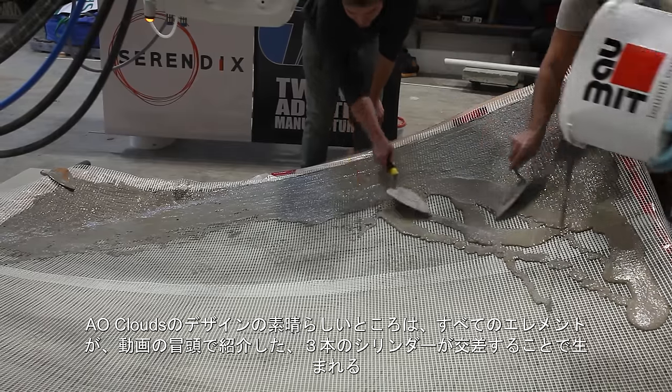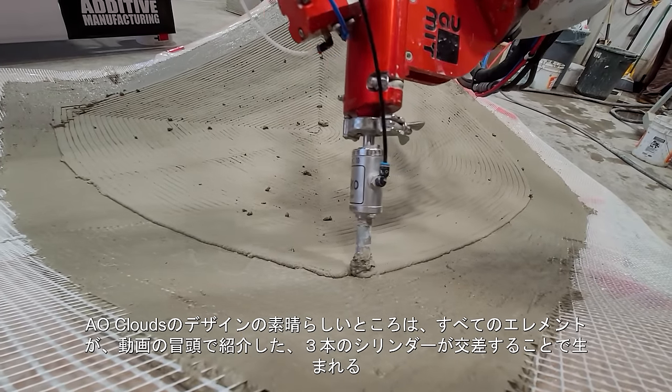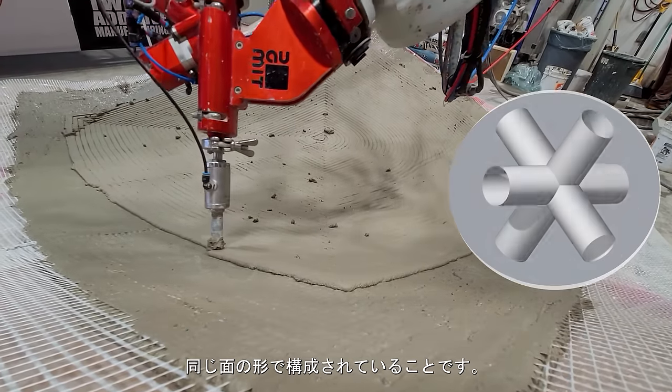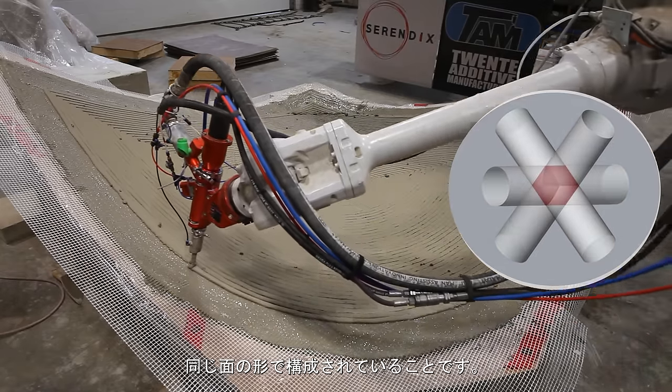The great thing about the AO Clouds design is that all the elements are made up of versions of the same surface created by the three intersecting cylinders we showed earlier in the video.